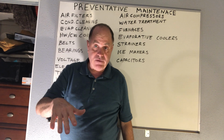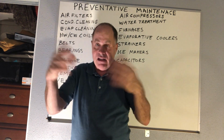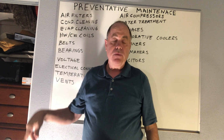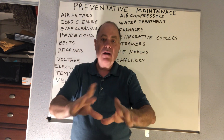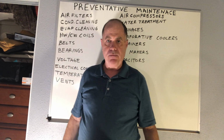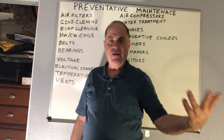It has a float valve in there. Make sure the water level is right. It has a pump with a little screen. Clean that screen. Make sure it's pumping water. We also have these evaporative cooler pads that you put in the bottom just to make sure nothing funky like fungus or algae is growing in that water, which is important, okay? We don't want to get Legionnaire's disease because of an evaporative cooler.